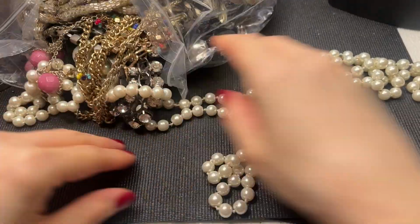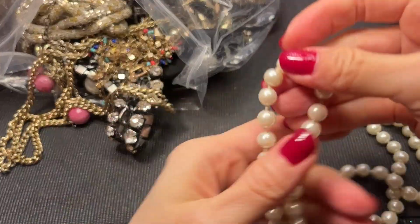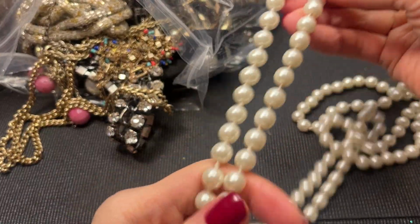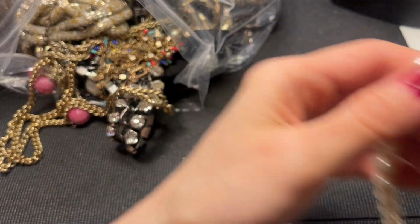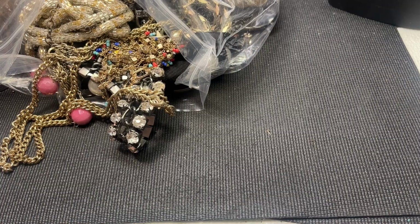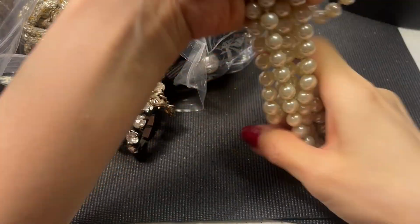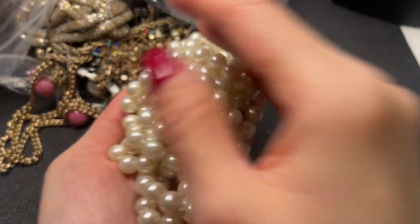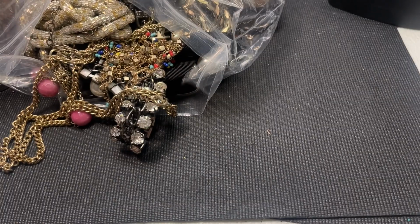Okay, so the first item out of the box is this. This is glass. It's a very, very long beaded, tie-knotted glass pearl necklace. Very, very long. And this one measures in at approximately, let's see, about a 32-inch drop, so 64 inches around the neck. So it's very long. It's in great condition, and I'm going to ask $8 on that. That's beautiful. I like that a lot.